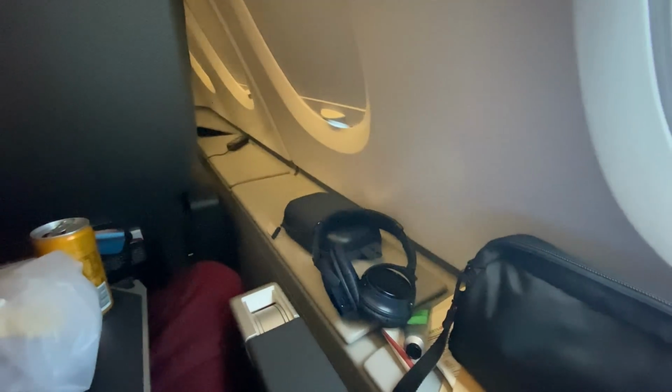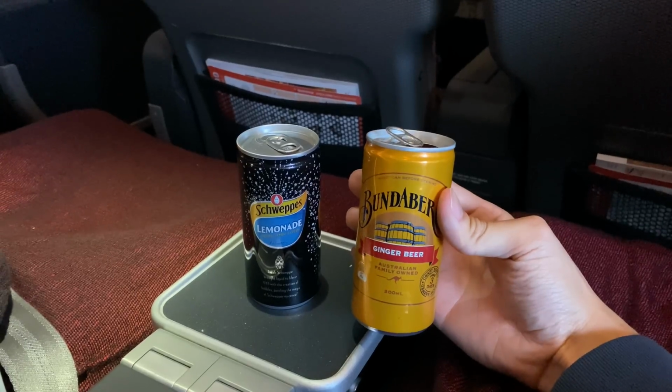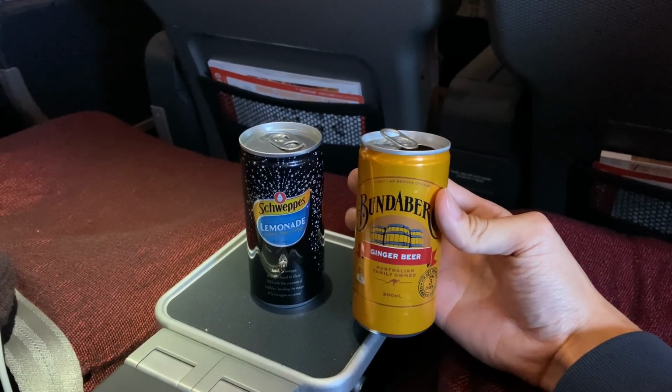So this way I don't need to climb over my neighbour to reach my bag in the overhead locker or have the bag underneath the seat in front of me.